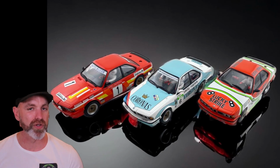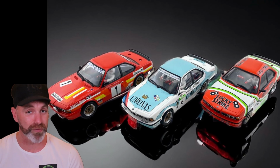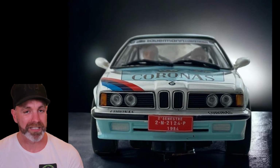So next we have Advanced Slot, the triple threat with the 635, three different liveries here. This is a new photo from Hobby Slots. They're saying that they've got them available. These are looking really, really good. I'm a huge fan of a 635, but I think these photos are now starting to do this car justice. Are you gonna grab one? Let me know, but there we go. Hobby Classics saying that the 635 x3 is now available.